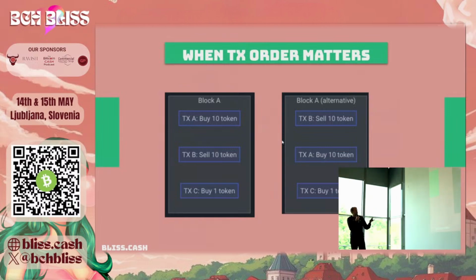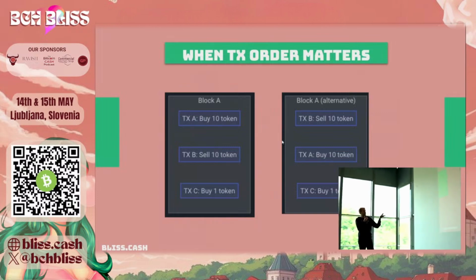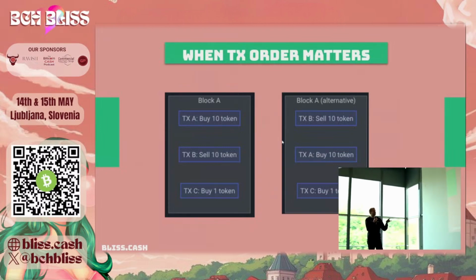So this is basically the same transactions, but in the first alternative of the block, you have a big buy order. And then the second alternative, you have a big sell. And it's really up to the miner who profits or benefits the most. And the miners actually exploit this. It's called miner extracted value, where they try to profit themselves from meddling with the state.